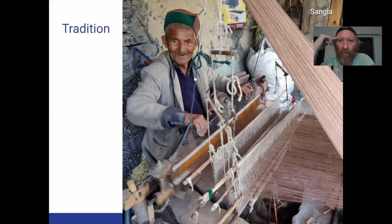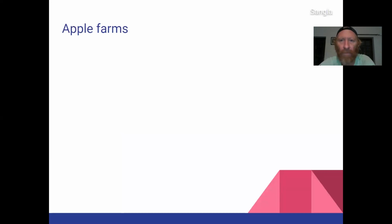Beautiful work here, even more intricate than some of the wooden temples we saw earlier in Uttarakhand and Himachal. As usual, in the smaller towns tradition still holds. You can see people weaving their own woolen jackets and blankets here. They make their own food on the farms and their own clothes at home, so very little dependency for basic needs on the global economy that we're all addicted to.